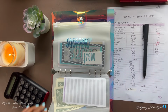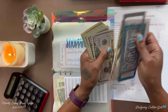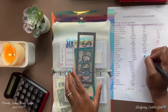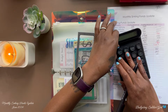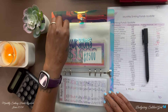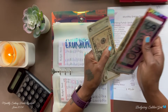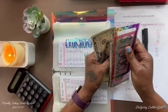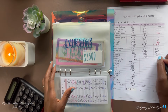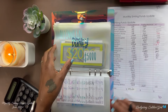Shopping, we ended with $1,795, counting up to $1,975. $180 gain. Excursion, we ended with $1,795, counting up to 1,905. $110 gain. Vacation miscellaneous, we haven't spent anything. We ended with 500 and we have 500, so zero gain.